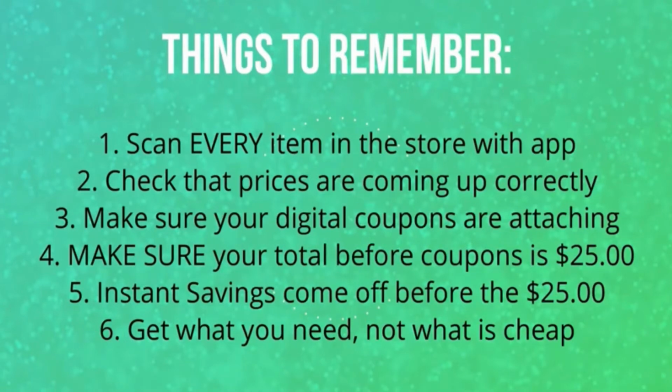Also, remember to get what you need, not what is cheap. The reason I do these coupon matchups is to kind of show you what you can get, and you can create your own scenarios. I will give you a couple of scenarios you can use as a guideline, but a lot of people don't want the cheap razors that are free practically. If you're anything like me, I'd rather spend $10 on things I'm actually going to use and want, rather than spend $5 and get a bunch of cheap razors that nobody's going to use. But if that's what you want to do, that's fine by me.